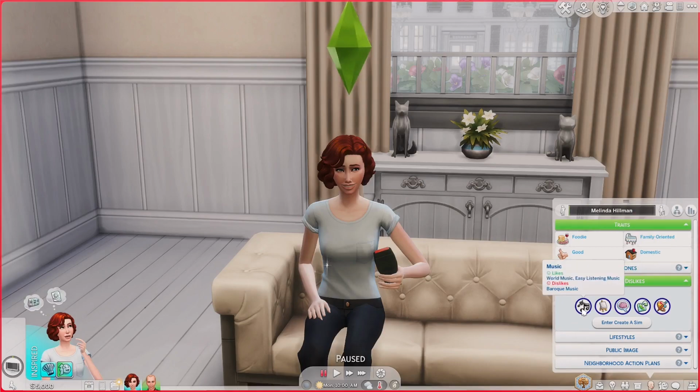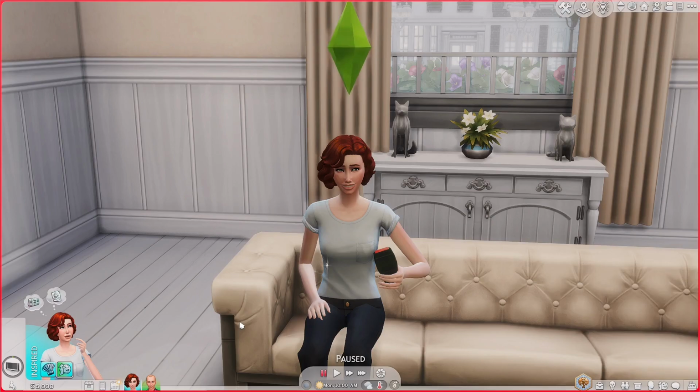For likes and dislikes, for music, she likes world music and easy listening music, and dislikes Baroque music. For hobbies and skills, she likes baking and cooking and dislikes mixology. For conversation topics, she likes deep thoughts and affection and dislikes gossip. For sim characteristics, she likes family-motivated sims and homebody sims and dislikes emotional decision makers. And her favorite colors are pink and blue, and she dislikes orange. And she is not part of any clubs.